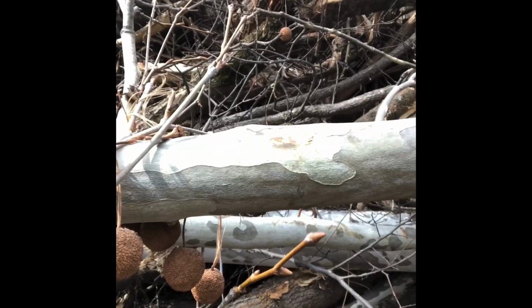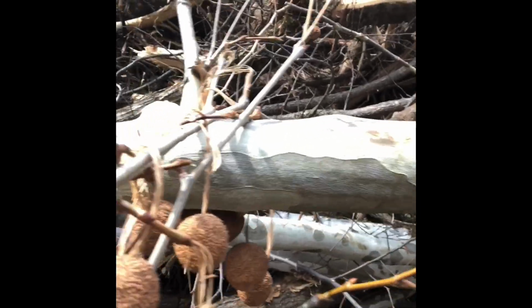This sycamore tree is bulldozed, but it will live on. So I guess the moral of the story is, some things might seem like an end, but maybe it's a beginning. Or, I'm getting deep on you.